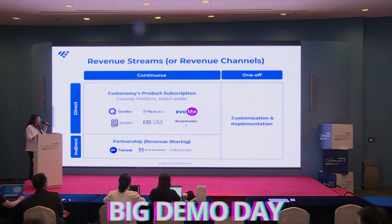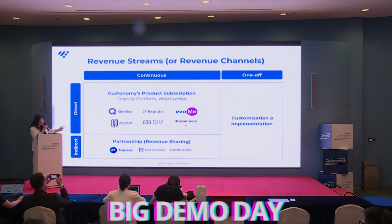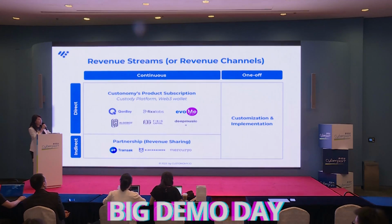Our revenue is based on subscription, but at the same time we also partner with other companies so that we can provide another indirect income. And as I said, because we want to be a specialist in helping Web2, we understand that a Web2 company or a normal corporation may have a lot of specific or unique requirements. So some of our income also comes from one-time customization implementation projects.